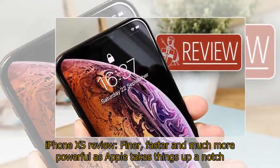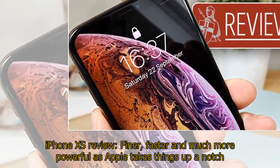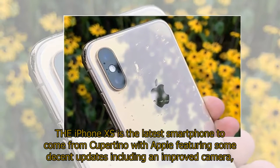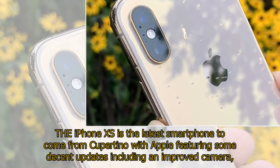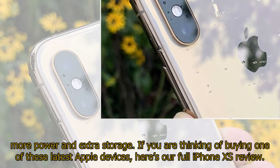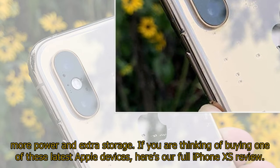iPhone XS review: finer, faster and much more powerful as Apple takes things up a notch. The iPhone XS is the latest smartphone to come from Cupertino, with Apple featuring some decent updates including an improved camera, more power, and extra storage. If you are thinking of buying one of these latest Apple devices, here's our full iPhone XS review.